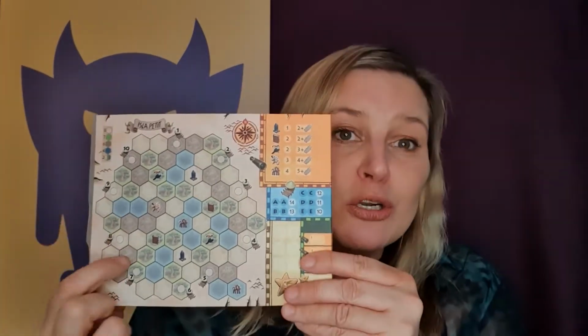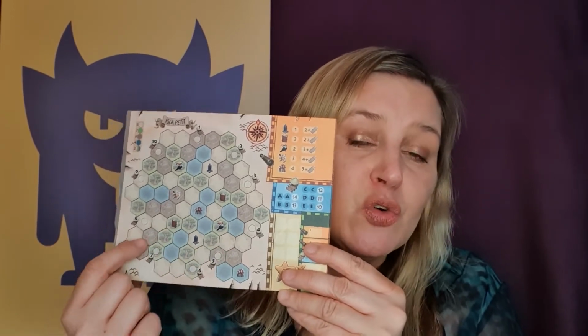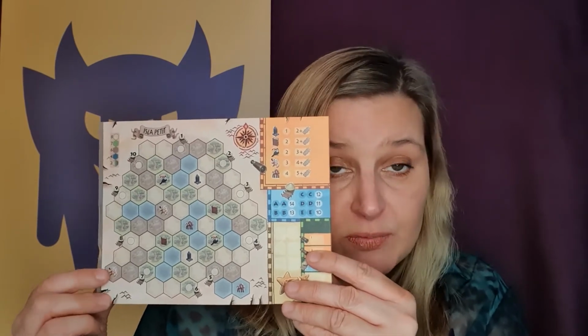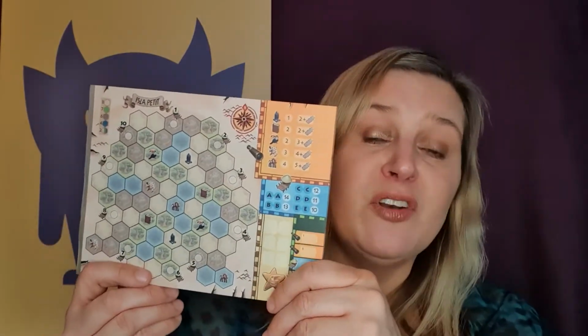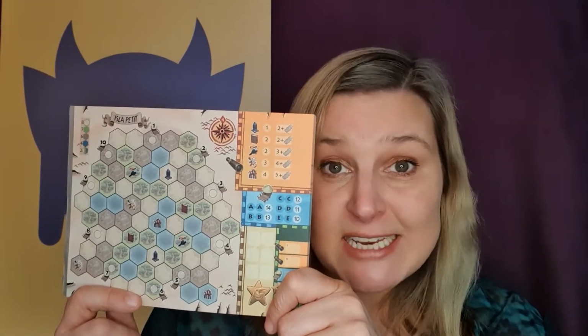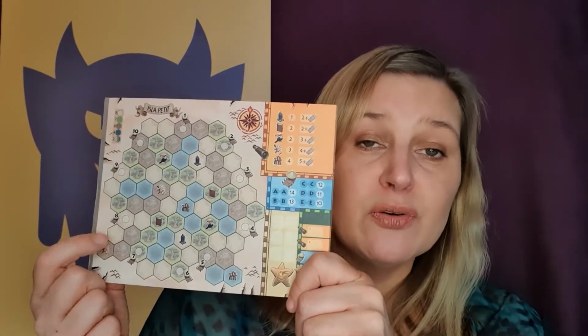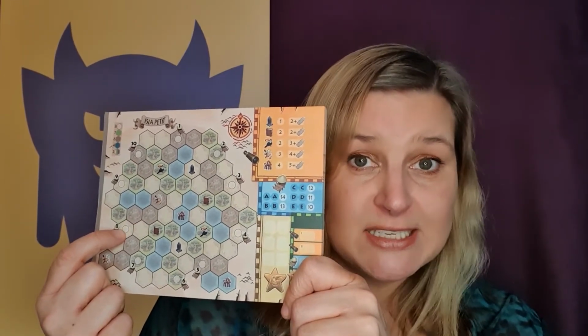Now in Trails of Tucana, you get your own island sheet. So you are trying to make pathways across the island. So each turn, 2 cards are flipped, and the cards will show different terrain types. There are 4 different terrain types. So for example, if you flip a mountain and a desert card, then you have to draw a line between the center of a mountain hex and the center of an adjacent desert hex.